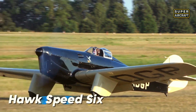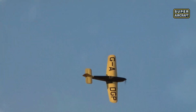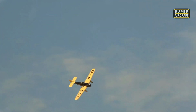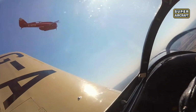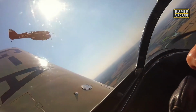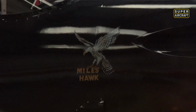The Hawk Speed 6 was a British racing monoplane created in 1934 by Miles Aircraft Limited. Designed by Frederick George Miles, it evolved from the Hawk Major into a streamlined single-seat aircraft built for maximum velocity. It used a wooden fuselage and fixed landing gear to reduce weight and drag. With a wingspan of 33 feet and empty weight around 1,355 pounds, it was optimized for competition performance.